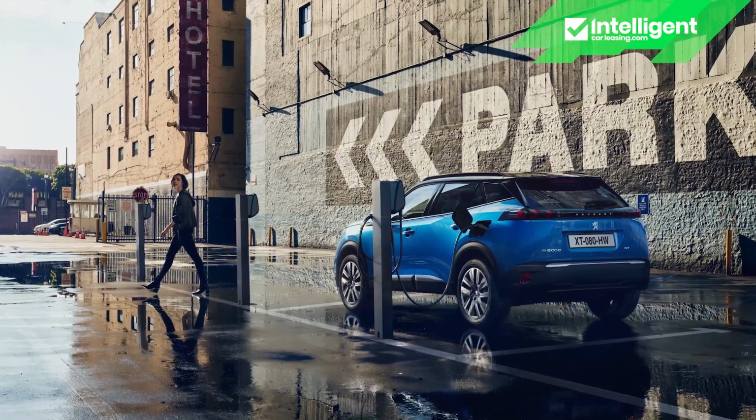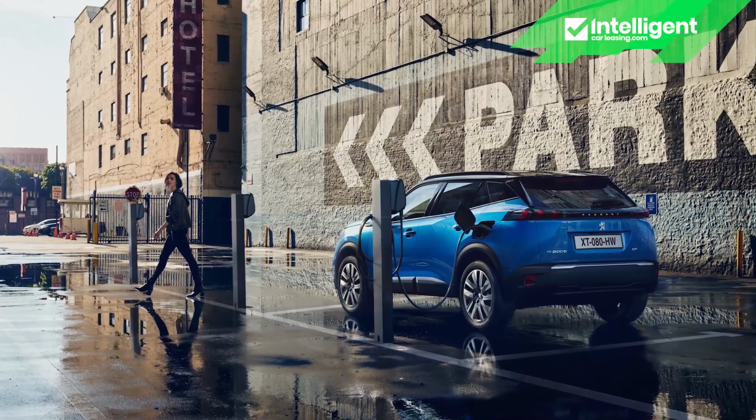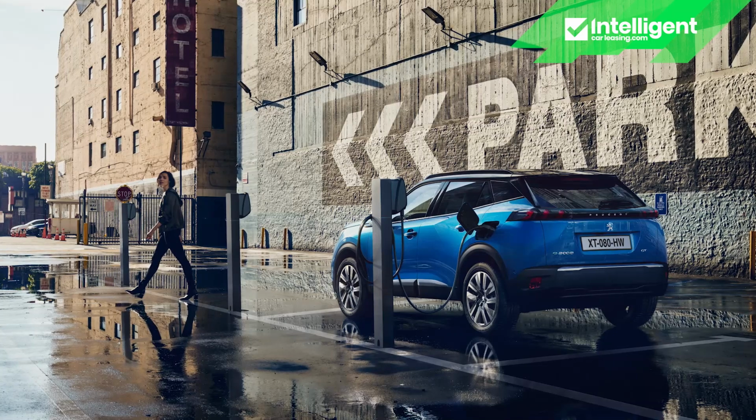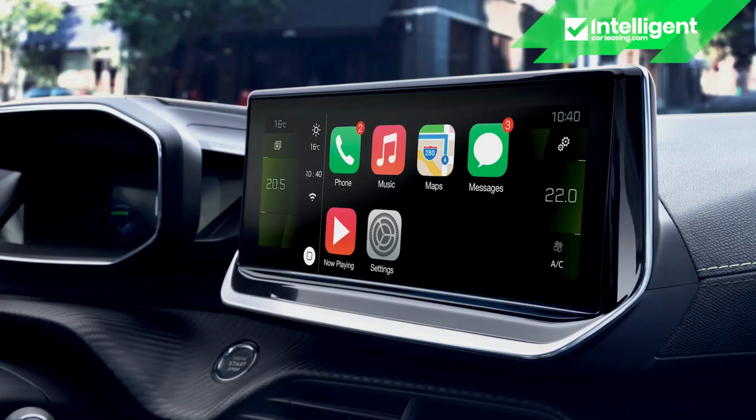Well, at the time of this test, the brand was offering buyers a free 6-month subscription to the Polar public charging network. That's the UK's largest. Finding public chargers ought to be straightforward. The TomTom navigation system will show them, or you can get rather more detail by bringing up the specialist Zap Map website on the centre dash screen here, and that's via the standard Apple CarPlay and Android Auto smartphone mirroring capability.